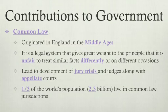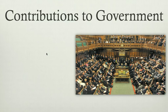Today, a third of the world's population, roughly 2.3 billion people, live in common law jurisdictions. What that means is, certainly because of British imperialism, and we'll make that connection later, because the British have really extended their influence to a lot of different areas, a lot of people have adopted their ideas, including common law. And we here in the United States believe very heavily in it. We think it's a great system. We want our people to have these kinds of rights. So this is definitely a positive contribution to the world, contributions to government from the British.